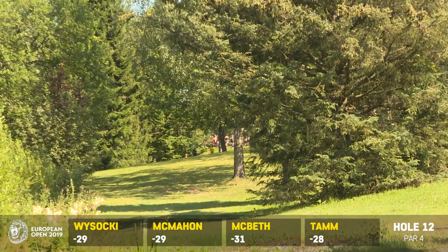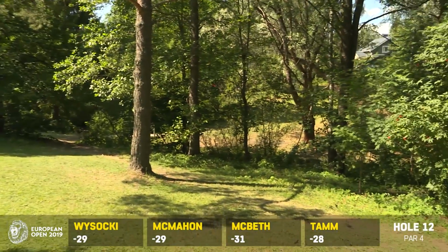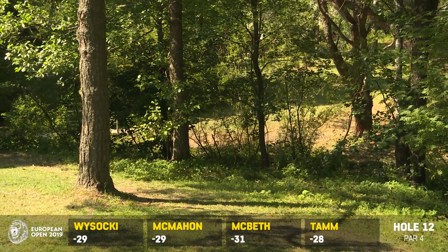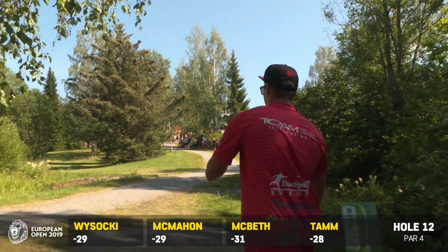This is the disc McBeth got stuck up in the tree the other day. Yep, a young fan retrieved it for him. I'm not sure what we're looking at. I must have kicked down left. Either way, it seems like he is out of position.